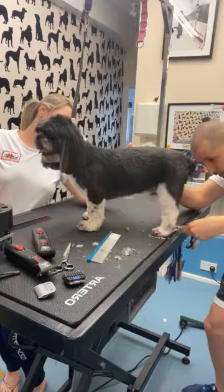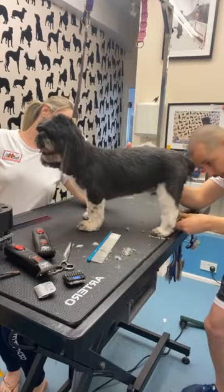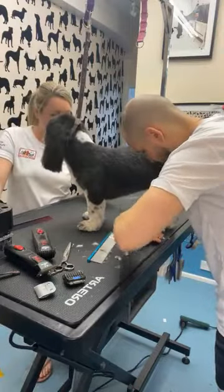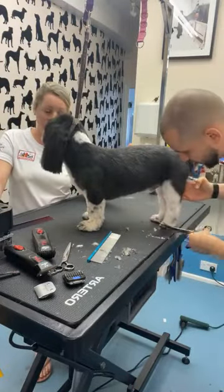Always look at what you cut. Good boy. I'll put Bailey over there on the side. Yeah, it's so nice.